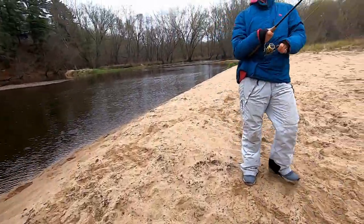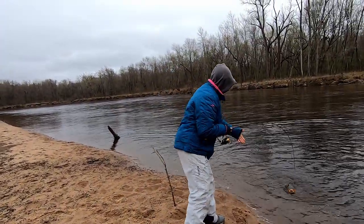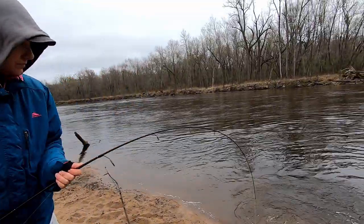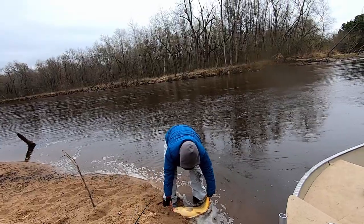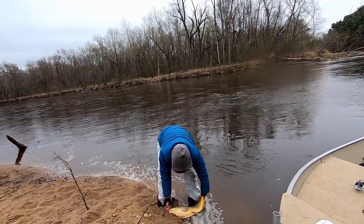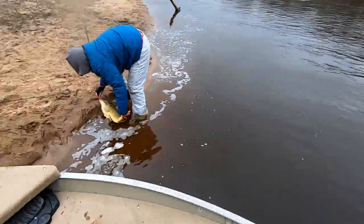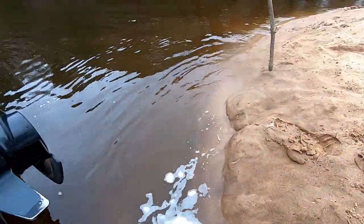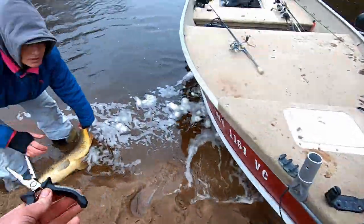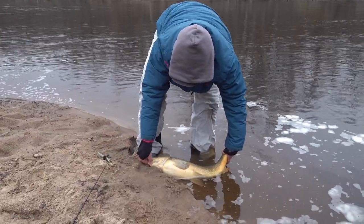I'm trying, but you're kind of jumping in the water. What are you doing? I don't know. I should be recording. You should be doing. Careful, you're going to break the one. Should have stayed in the boat. Yeah, I guess I should have because my boot is now soaked. There goes the boat. Thank you. There you go. Put your hand under his belly.